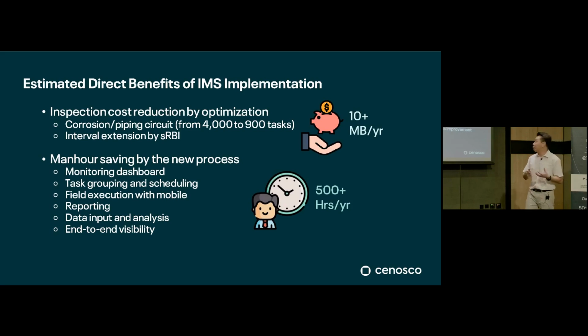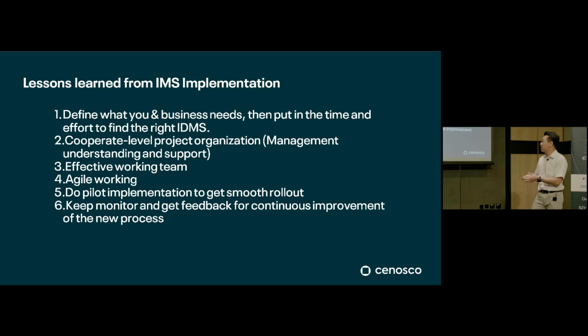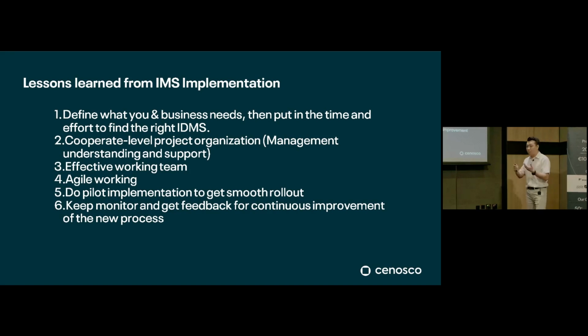Let's wrap up with the key factors that contribute to a successful implementation. First one, define your need. You must understand your requirements and business needs, and then invest the time and effort to find the right IDMS solution to fit you. Second is a corporate-level project organization. This will facilitate management understanding and support during the implementation process. This is so important. And we have an effective and dedicated working team also. We use agile working in the process.